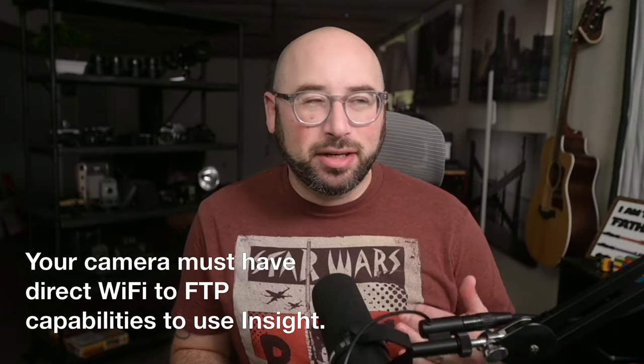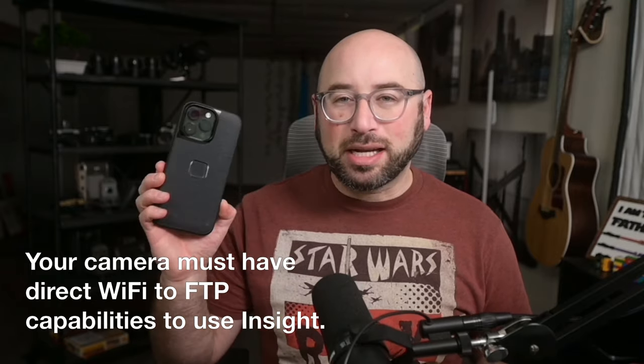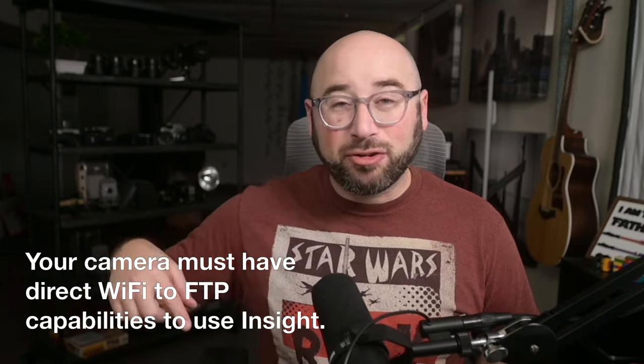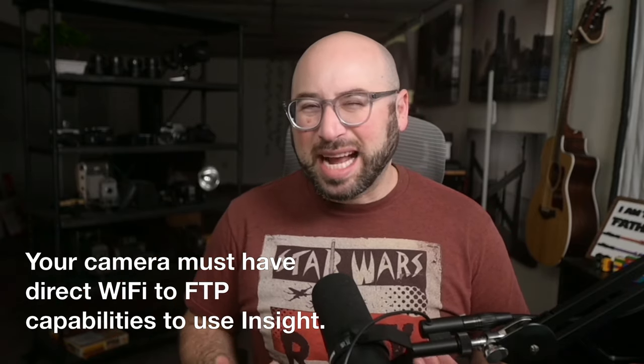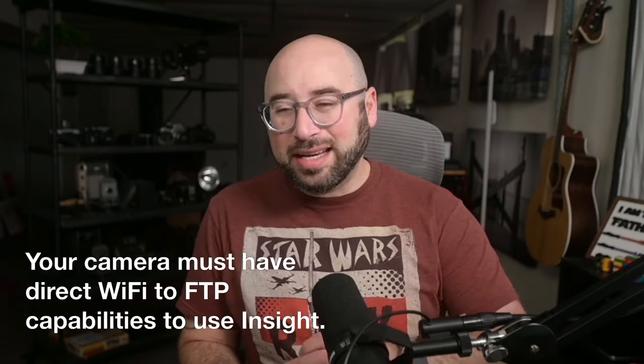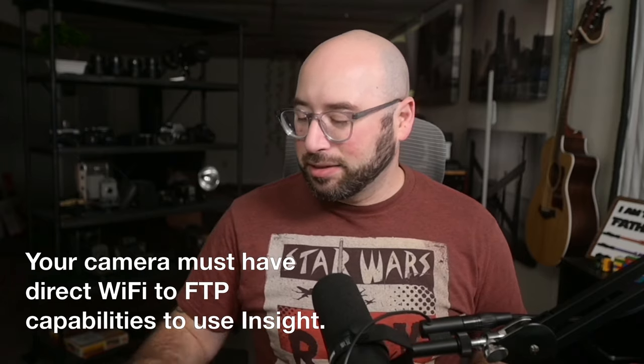Sam has gotten it working perfectly with Canon cameras and Nikon cameras that have Wi-Fi to FTP capabilities in it, which means you can actually use your phone as a hotspot, send right from your camera using the Wi-Fi of your phone or the cell data from your phone via Wi-Fi, go directly to an FTP server, which then Insight will take and do its thing for you. And so this has been working fantastic for the certain Canon and Nikon models that offer this capability.